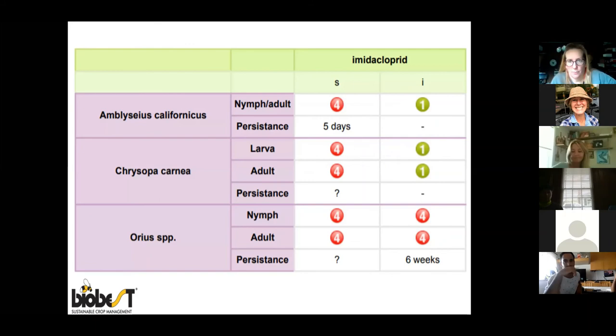Now, something else I want to point out is imidacloprid, which has been used. I know most people are phasing it out now because of phasing out neonics, but I just want to point out that how you apply a pesticide can make a difference. This is very interesting because if you look at imidacloprid here, which is systemic, and at these different predators on the left, you have Amblyseius californicus, a predatory mite that feeds on spider mites. You have Chrysopa, a green lacewing. And then you have the minute pirate bug. When it is applied as an S, S means spray, and this red number 4 pretty much means you've nuked them, dead, done. They're out of there. That's it. But interestingly, an I means irrigation.